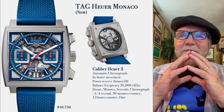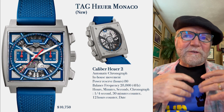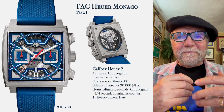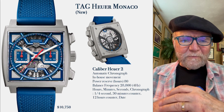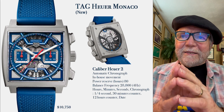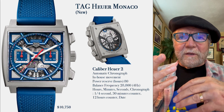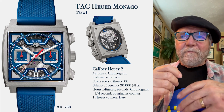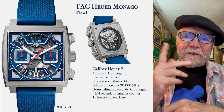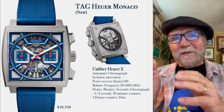Today what I want to do is talk about a single watch that is to me a very iconic watch, whatever that means. It's one that most people know about. I don't know how many people feel like, oh, that's something they've got to get, but to me it's really interesting. This is the new TAG Heuer Monaco, a chronograph. Nothing too unusual about that. This is a skeletonized version, and I'm not crazy about it, but that part is still interesting.